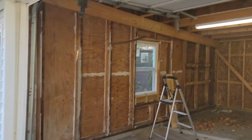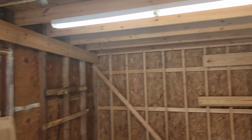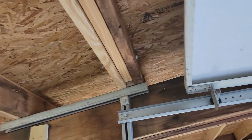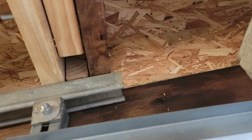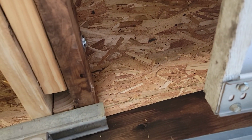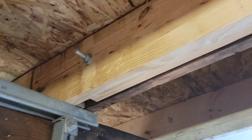We put up a third beam. The inspector did not want to see the existing two beams. I don't know if you can see here how it's notched out, but he didn't want that. So we put in this third beam right here, and we're using some bolts to pull all these beams together.